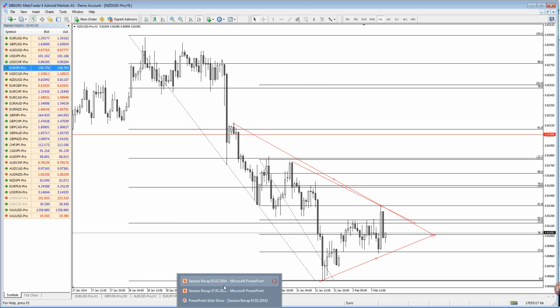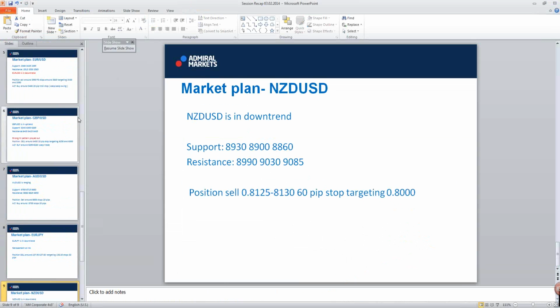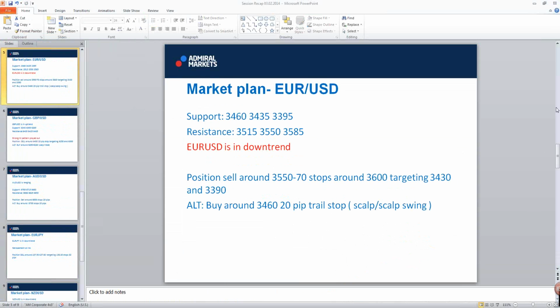So let's make a quick screenshot of all of this. Mark it on your screen and use it in conjunction with your trading methods and trading systems so I can help you. Ante, you wrote 136.76. What does it mean? It's a price for euro yen.